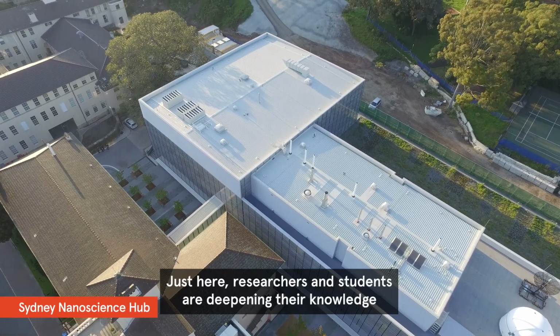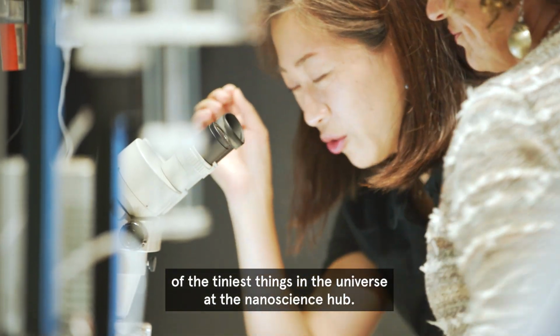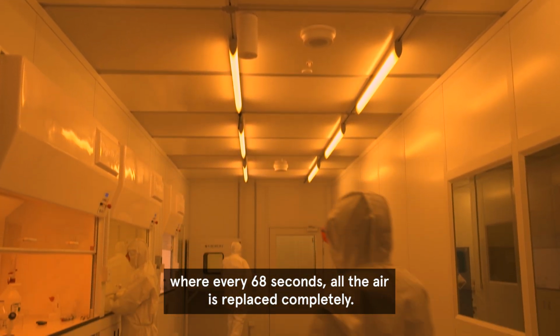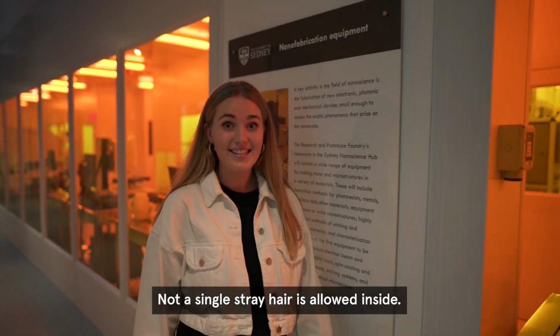Just here, researchers and students are deepening their knowledge of the tiniest things in the universe at the Nanoscience Hub. And this is the Quantum Lab, the clean room, where every 68 seconds, all the air is replaced completely. Not a single stray hair is allowed inside.